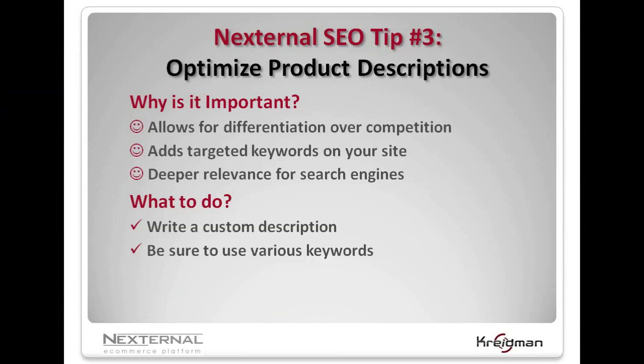And make sure you're using the keywords. Now, you don't want to keyword stuff, meaning you don't want to just put a bunch of keywords in there. You want to make sure it reads well. You're ultimately trying to use the description to sell the product to the visitor. So you want to write for a human, not for the computer or for the search engine. But make sure you're using keywords.